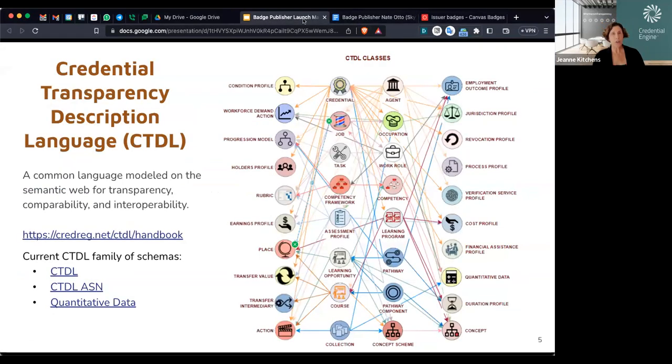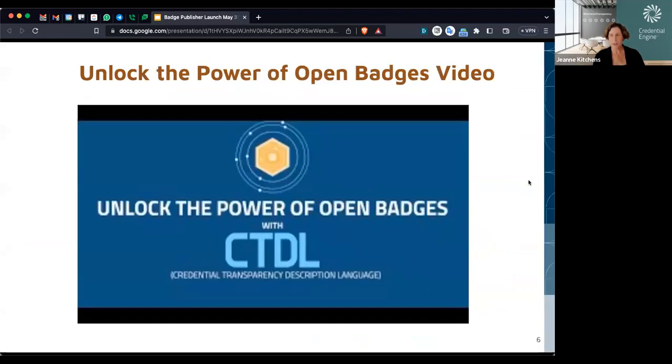The CTDL is a large description language, modeled on the semantic web for transparency, comparability, and interoperability. It's composed of three schemas that all integrate together. And on the right, what we see is a picture showing the depth and breadth of the CTDL, with those arrows giving an idea of how it enables rich connections between this data. And that is going to be an important opening for our badge publisher.